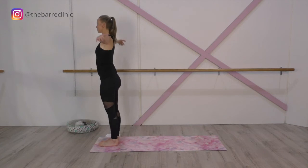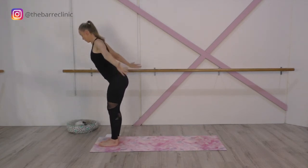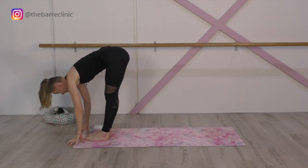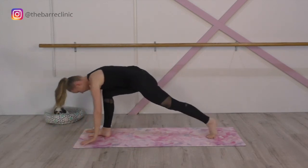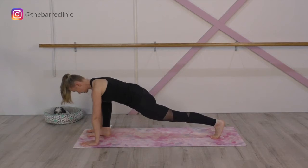Inhale, lift. Exhale, forward fold. Inhale, lift and lengthen, gazing forward. Exhale, fold, and now the left leg steps back as you glue your hands to the floor. Lovely long lunge.